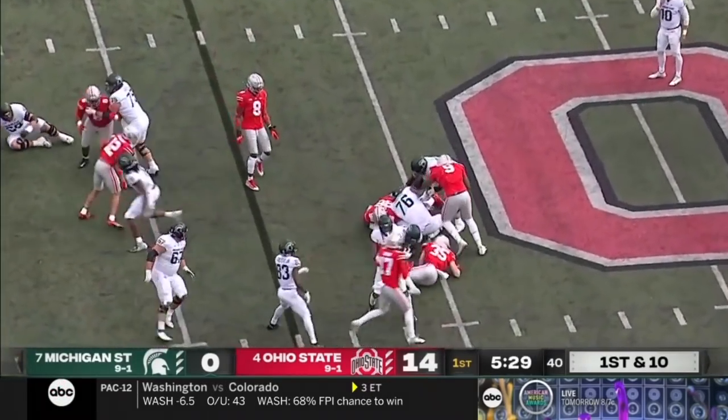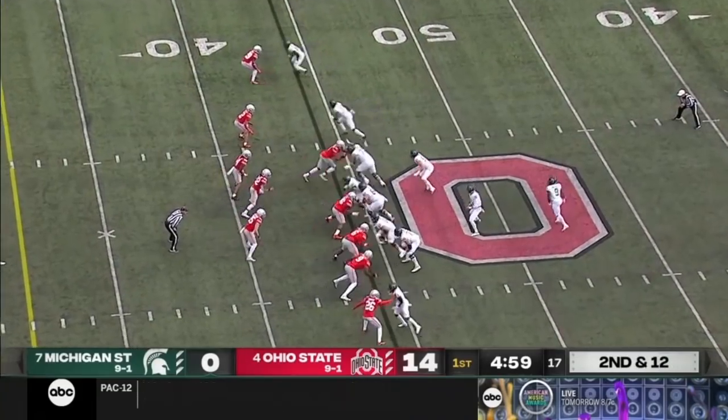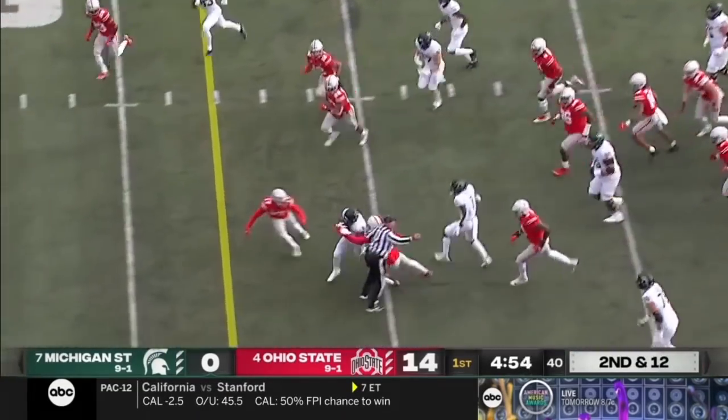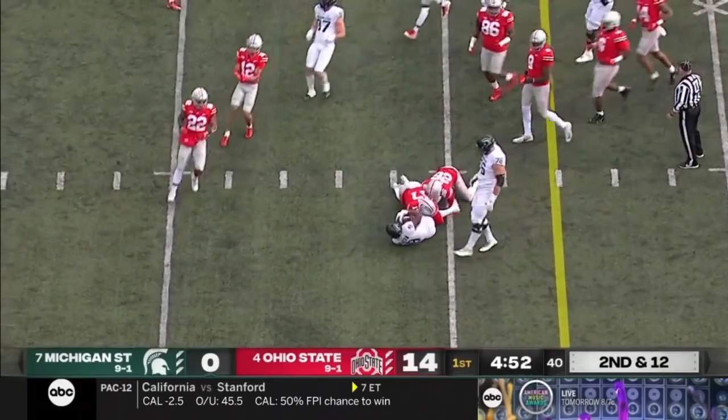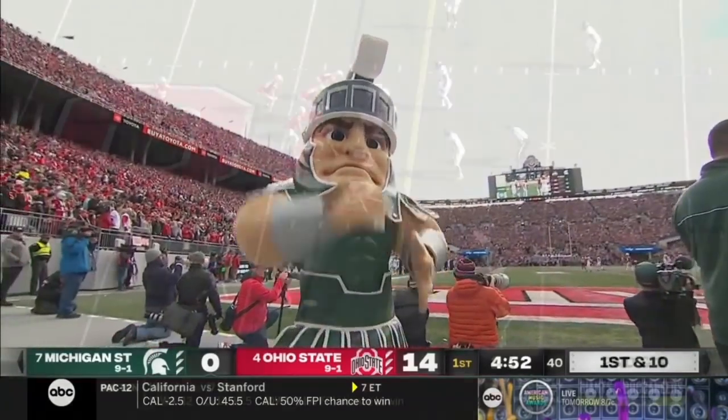Walker stacked up. Two really clutch throws on third and long. Walker makes a nice cut. Kenneth Walker shows you why he's been the most productive running back in the country. That was a terrific run.